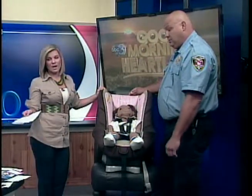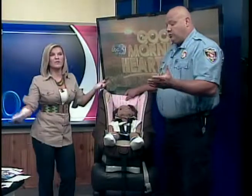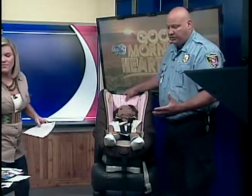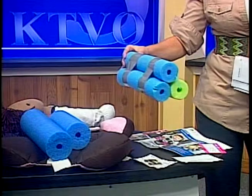Okay. Now we have some little, what do you call these? Well, basically, these are noodles. They're swim noodles. We play with them in the summertime. But we use those when we're putting the car seat in rear facing, to get the right proper angle. You can only use 3 total, and they can only be 2 high. So you can tape them together like that.